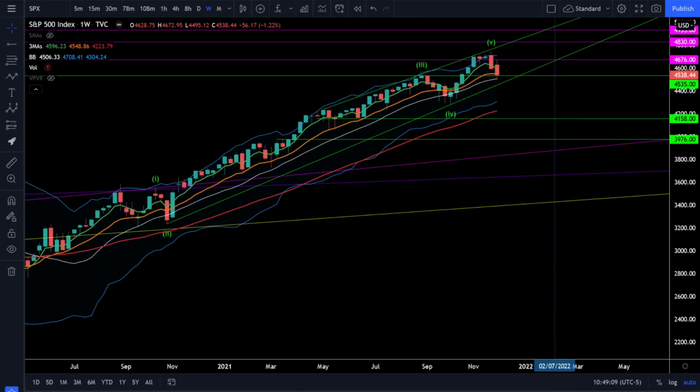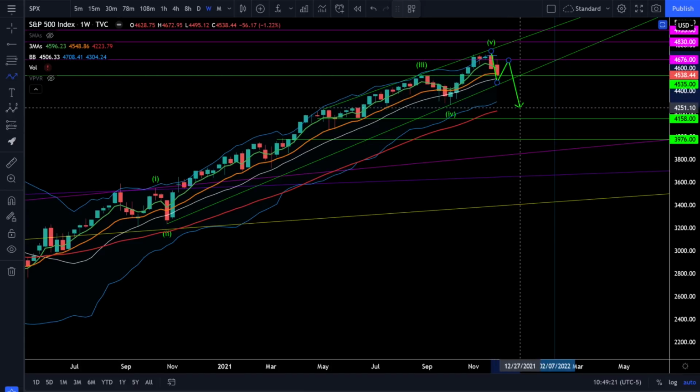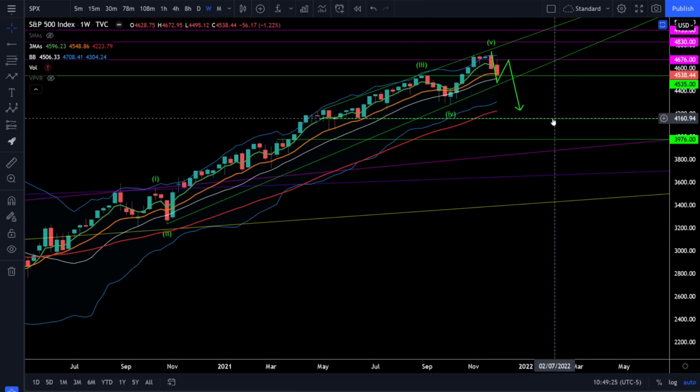Remember, in every single correction and even every single bear market, you're always going to have counter trend moves. So don't be surprised if we bounce all the way back up to about 46.60 or even higher, and then still continue lower to finish out this correction. Every time you're in a correction, there's always going to be volatile swings in both directions, and you can definitely see that volatility with the VIX currently sitting above 30.